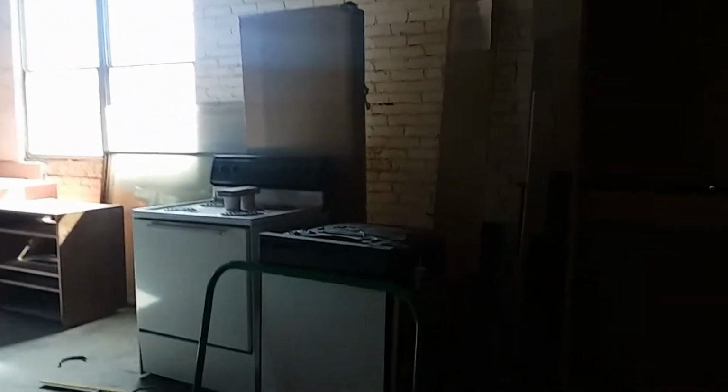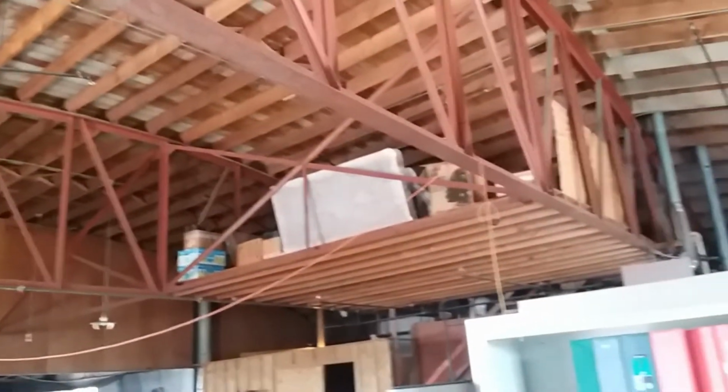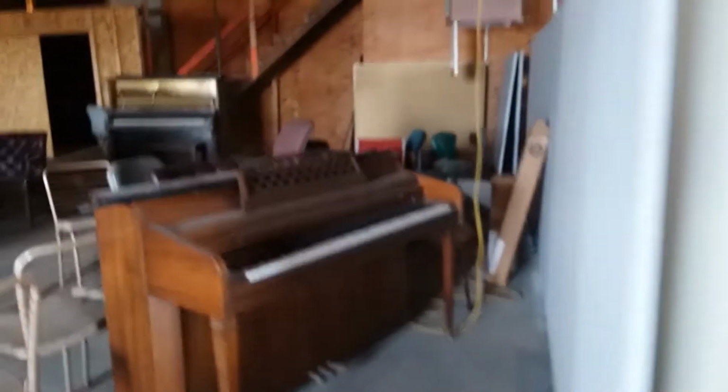How neat. It's so crazy that we've been cleaning these places for like years, it seems like, and we just kind of stumble upon it recently. I don't know what they used to use it for.